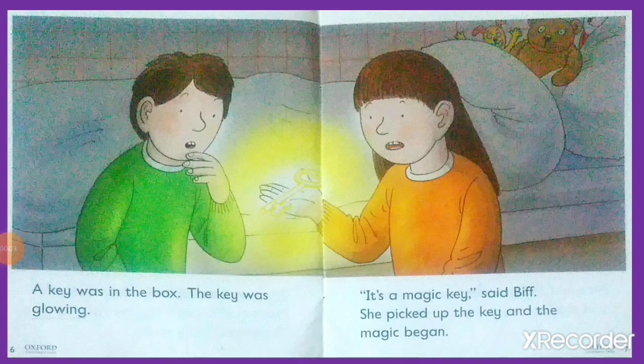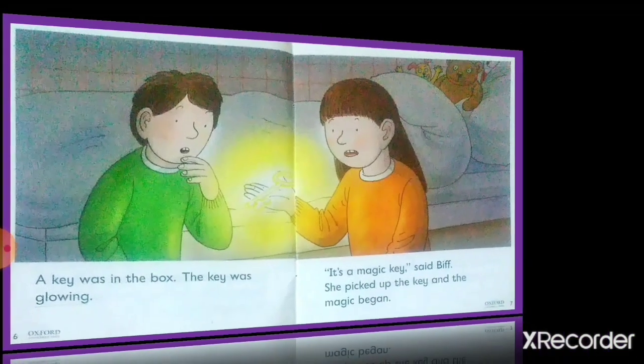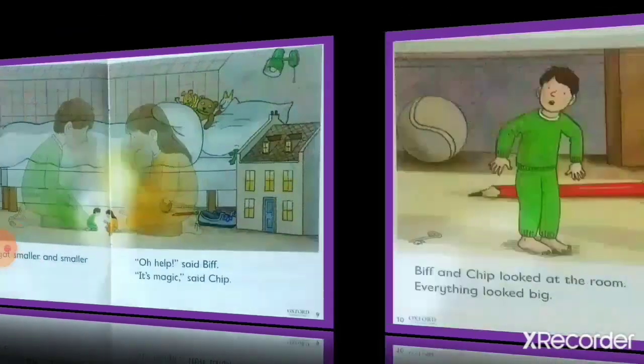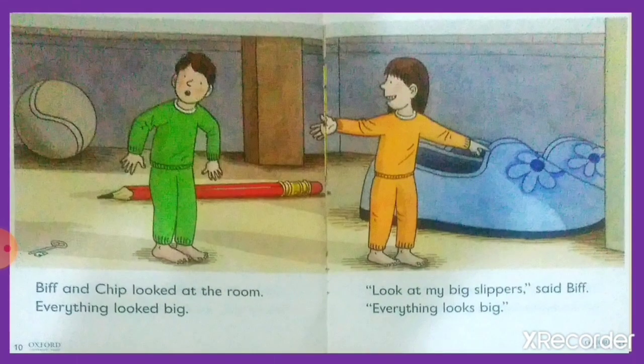Now come on the next page to see what happened. Biff and Chip got smaller and smaller and smaller. Oh, help, said Biff. It's magic, said Chip. In the picture you can see as Biff picked up the key, the magic began and they got smaller and smaller and smaller. Come on the next page.